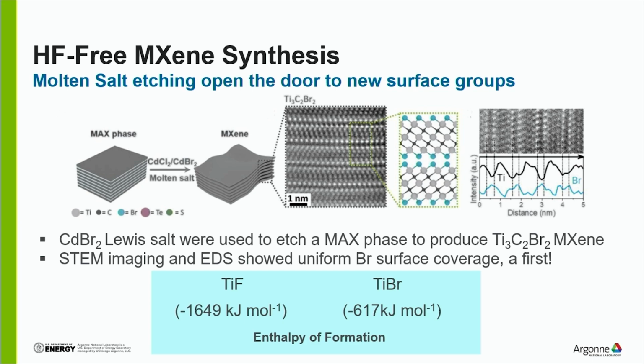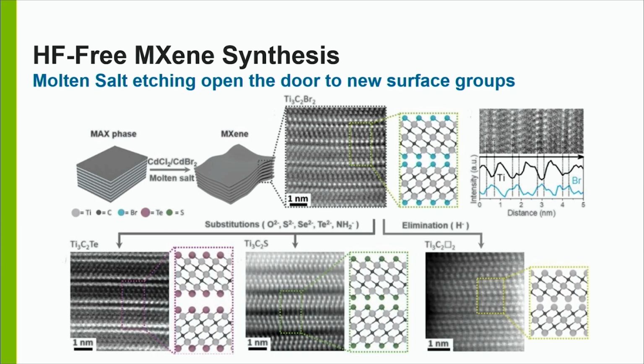Now, what's exciting about this bromine-terminated MXene is that the surface groups on this material are bonded a lot less strongly compared to oxygen or fluorine. And you can see that reflected by the enthalpies of formation for titanium bromide. What this opens up is the ability to do different chemical substitutions of the surface groups by using relatively simple chemical processes. So you can go from these bromine-terminated MXenes to tellurium-terminated MXenes, those terminated with sulfur, selenium, and imido terminations, so NH2. And you can even remove the surface groups altogether and have these bare MXenes.